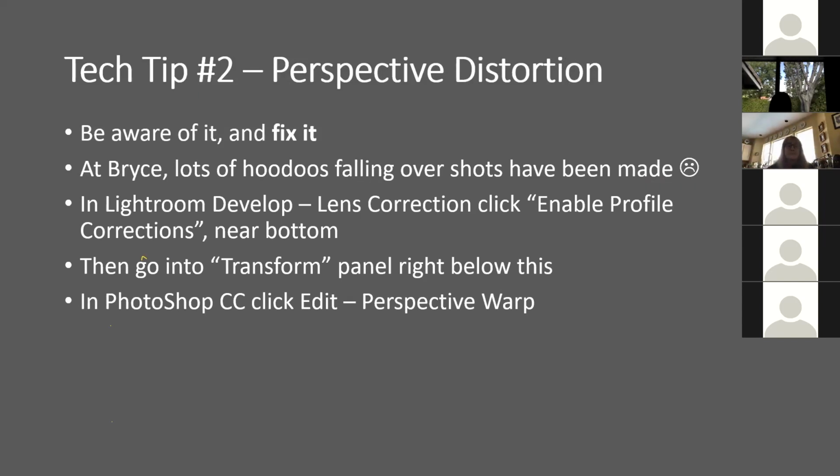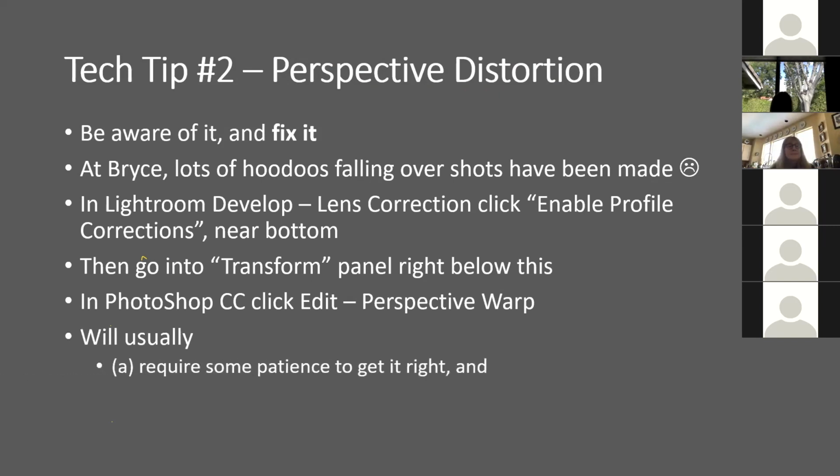If you're in Photoshop, do Edit and then Perspective Warp. Again, you're going to have to play around until you get something that seems reasonably good. It'll require some patience to get it right. And like I say, it probably won't be perfect. And you are going to lose some real estate in your picture to do this. So if you realize you're going to need to do perspective distortion corrections, be aware of that and make sure your picture is shot wide enough so that you don't lose something that's important in the picture.